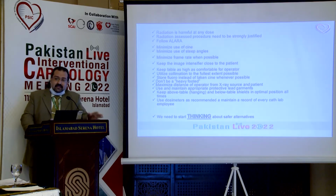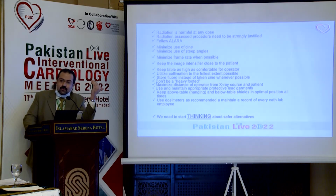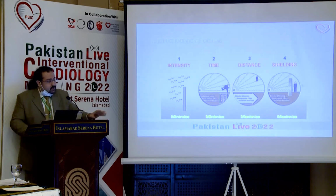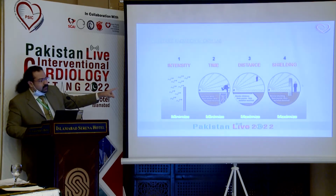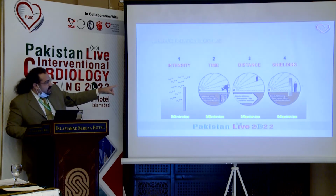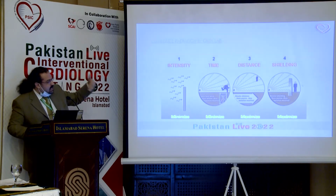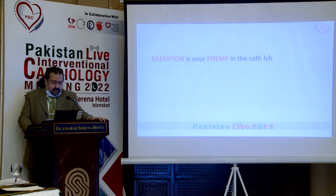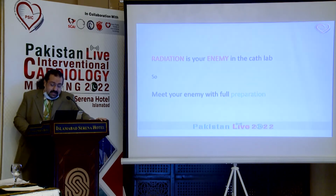And we need to start thinking about alternatives for how long we are going to work with the X-ray only. We need to find something else. So if the MRI is available, if the Doppler ultrasound is viable, if we can develop that, maybe we can just get rid of these X-rays and go for something better. So in your photographic memory, just remember two things: decrease the intensity and decrease the time, increase the distance and increase the shielding.